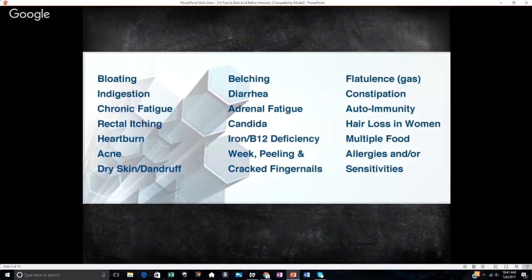And here are the kind of symptoms that people experience: bloating, indigestion, fatigue, because we don't have the nutrients we need to produce energy, belching, which is really common with this, gas, particularly in the first hour after a meal, is often associated with low stomach acid. Constipation. I've helped so many people with constipation by improving their stomach acid levels. People with autoimmune disorders typically have issues with low stomach acid. Hair loss in women. When women have hair loss, that's a sign that they're not absorbing their nutrients well and they've got food sensitivities. And that is classic with low stomach acid.